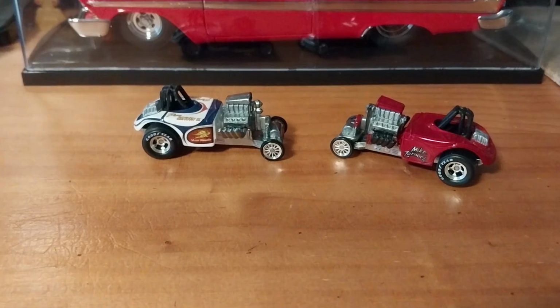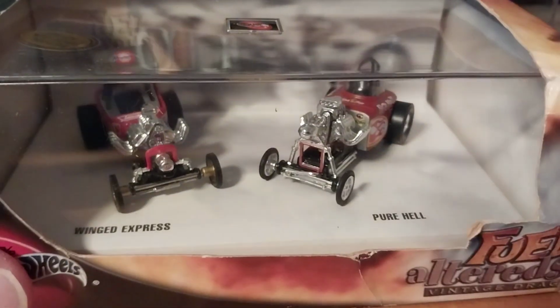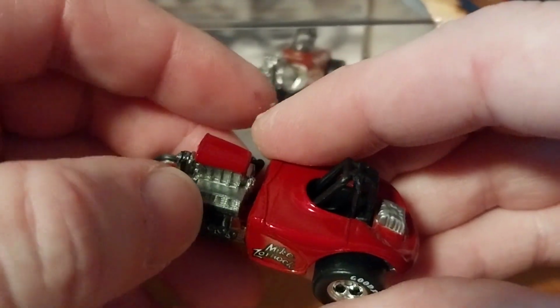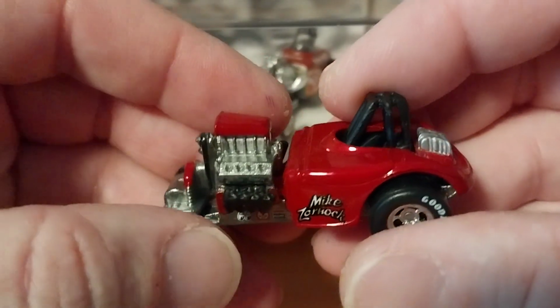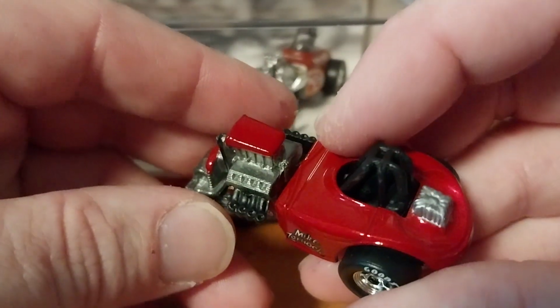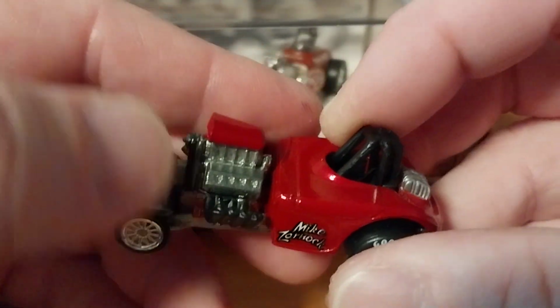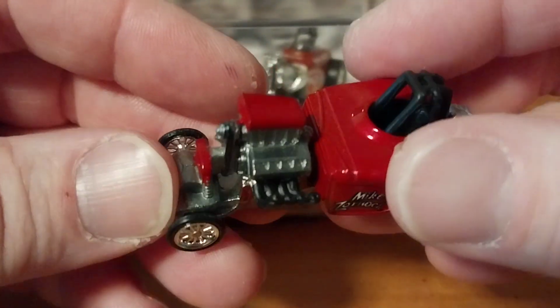And it is this set right here, the set that is in our thumbnail photo, and it is a very, very cool set. As you can see, like the Drag Strip Demons, they're nicely detailed, like the engine detail. The valve covers have little imprints in them where the spark plugs would be for the 392 style Hemi. You even can see the distributor is in the back of the engine, which signifies it is an old Hemi. If it was a 426, the distributor would be in the front.